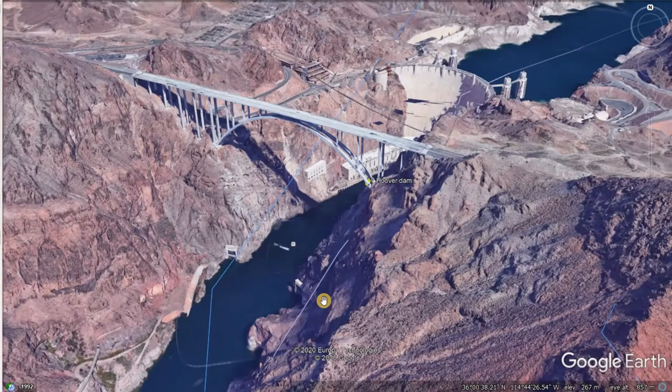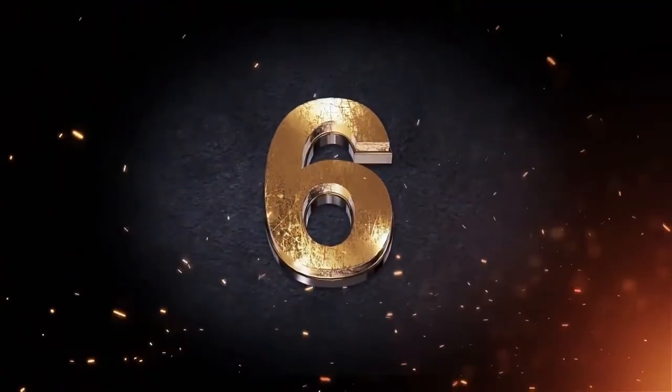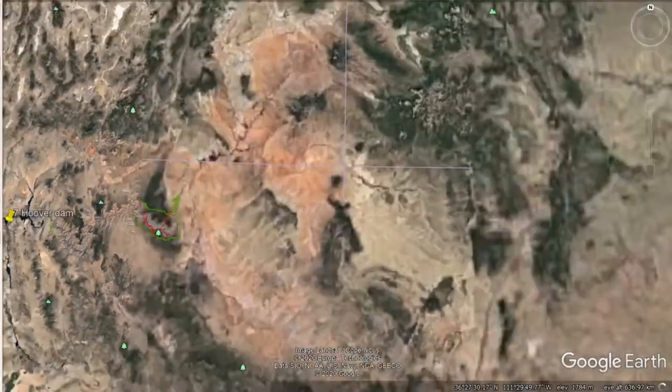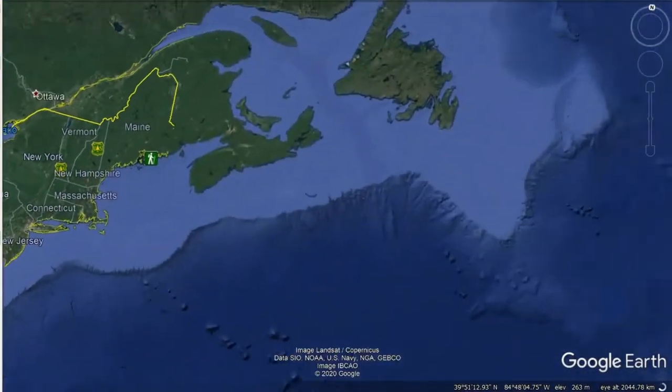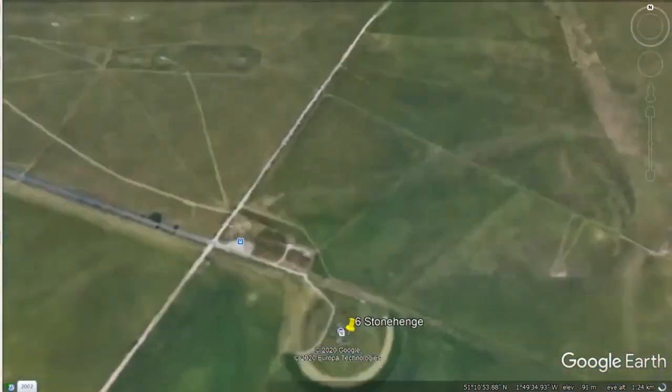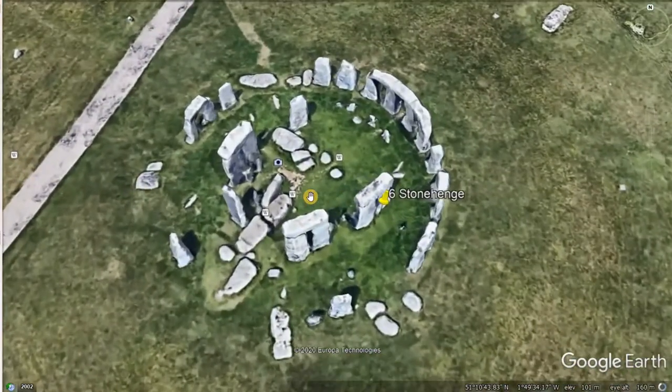So that's our number 7 glorious place that you can visit with the help of Google. Our number 6 glorious place that you can visit with Google Earth is Stonehenge. Let's move to Stonehenge. This is Stonehenge.